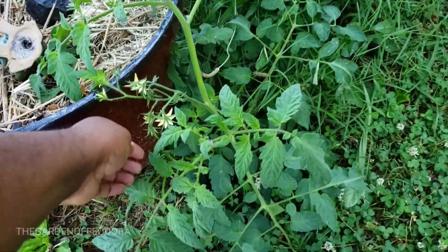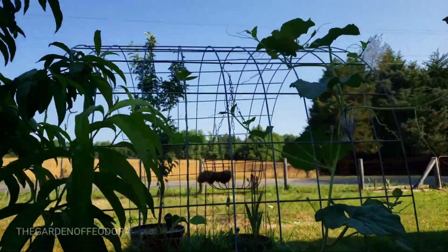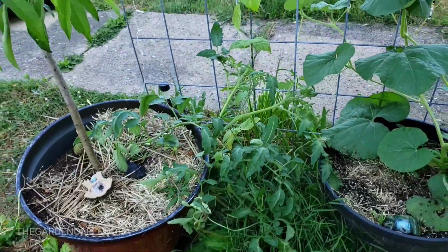There's a little mystery tomato hiding out down here. I'm gonna get that going on there soon. But for now, I'll just lean it in.